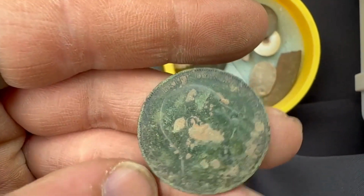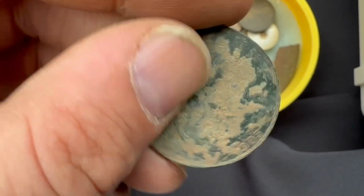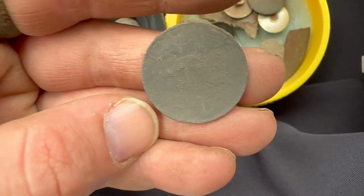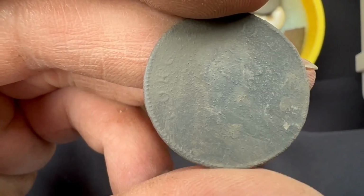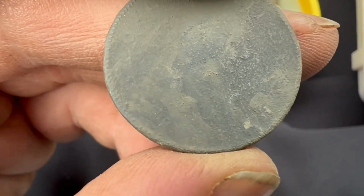So we've got this one, little Edward penny. Just there, I think we've got a date on there, 1905. And then this one, which you saw earlier, which is a George III, 1806, if I remember the date. We've got the date on there, we have 1806, George III.